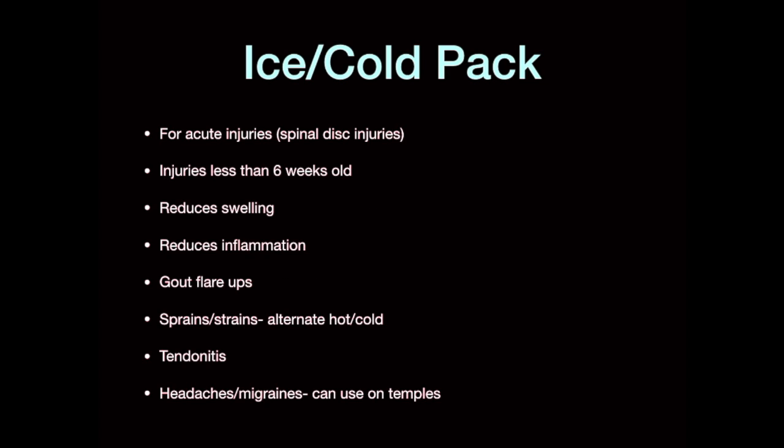So speaking of ice and cold pack, this is what we want to use for acute injuries like the spinal disc injury I just talked about. An acute injury is typically less than 6 weeks old. Ice reduces swelling and inflammation. It works a little bit better for gout flare-ups than heat because it is an inflammation.